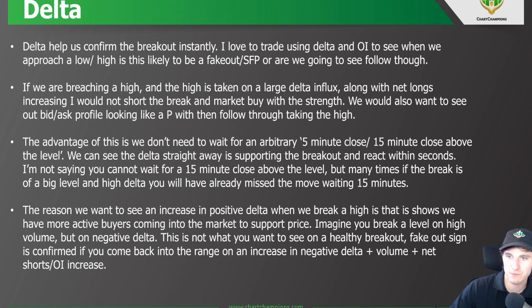Instead of saying, okay, we've spent 10 minutes above this level, this is accepted. Well, guess what? You could spend 10 minutes above that level on really, really low volume and then go straight back into it. You could spend 4 hours above that level on really low volume and then come back into it. You might say to yourself, I waited for the 4-hour close and I thought I waited for confirmation. I waited 4 hours to buy and then price came back into the range. Why is this? Well, the answer is that 4-hour close was absolutely meaningless if you broke out on really low volume, isn't it? It really simply is.